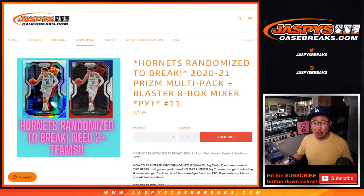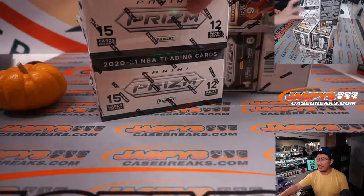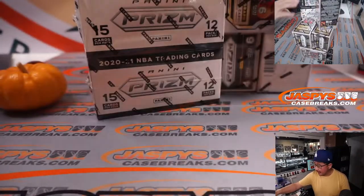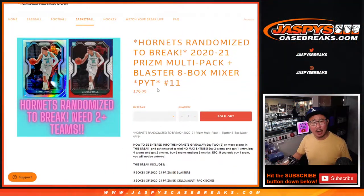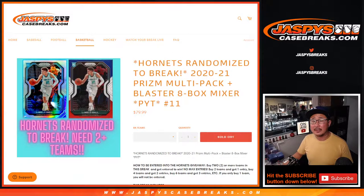This is all 2020-2021 PRIZM basketball. It features three of those cello pack boxes. These are where the cello packs come from. So we're going to do three of these, and then we're going to do five blaster boxes right here. That's a pretty good mixer. So not a lot of autos to be expected out of here, but definitely looking for silvers and red, white, and blues and a lot of the fun stuff like that.